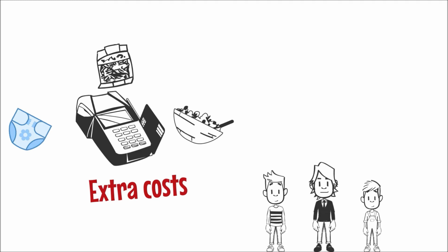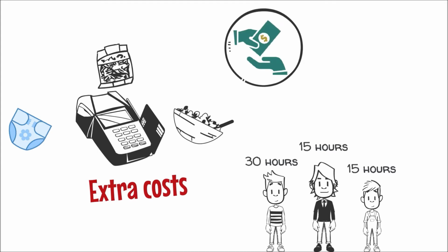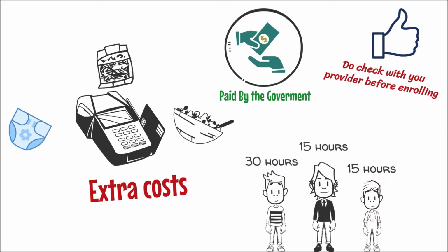With these 3 types of funding, the 30 hours and 15 hours for 3 and 4-year-olds, and 15 hours for 2-year-olds, some providers have opted not to accept them, as the amount they get from the government to cover these hours is set by the government and is often less than the nursery would usually charge, meaning in some cases they would lose money by offering it. So do check with your provider before enrolling to ensure that they do accept them.